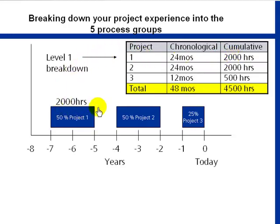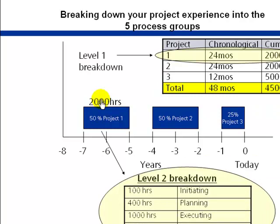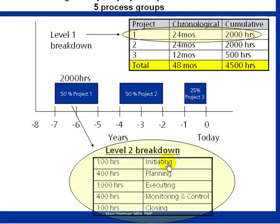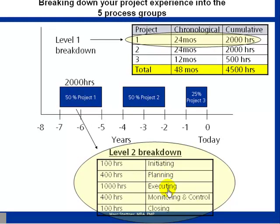So let's take a look and go back to example 1 where we had our project 1, project 2, and project 3 non-overlapping. And let's see what PMI will require of you in terms of further breaking down your hours. Well, we're going to need to go to what we call level 2. Level 2 means that we take the 2,000 hours from project 1 and we have to break it down into what PMI calls the 5 process groups: initiating, planning, executing, monitoring and controlling, and closing.